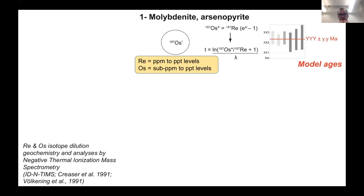There is no what we call common osmium, that is osmium that may be present in the environment at the time of mineral precipitation that is incorporated in molybdenite. So all osmium in molybdenite or arsenopyrite for that matter is radiogenic. Therefore, you can calculate an age directly from the total osmium content that you measure in molybdenite and the total 187 rhenium content that you measure in molybdenite, and then you get an age.